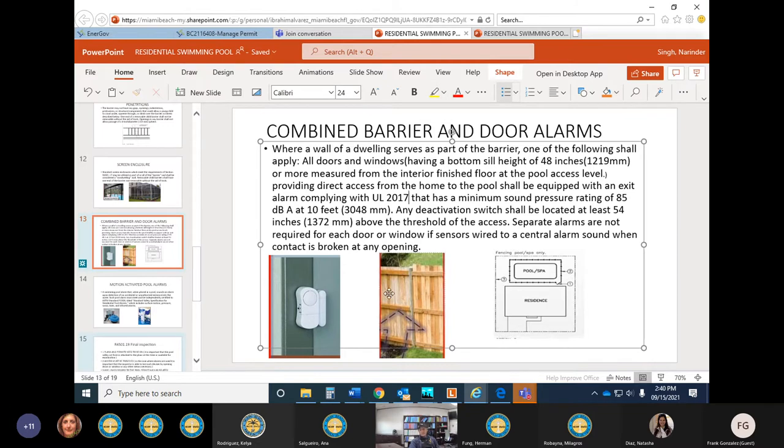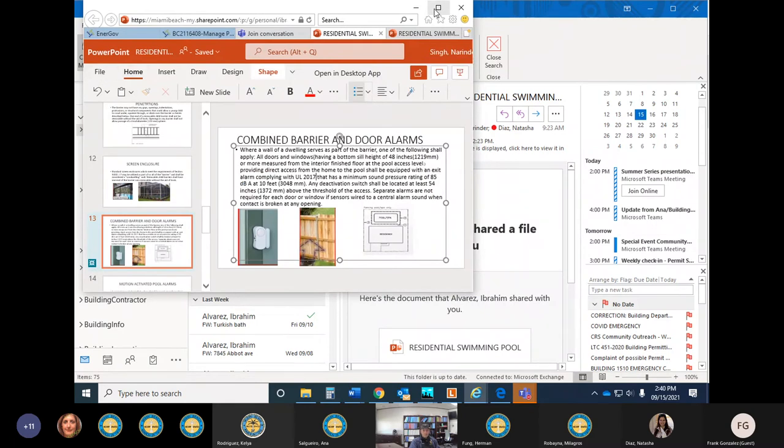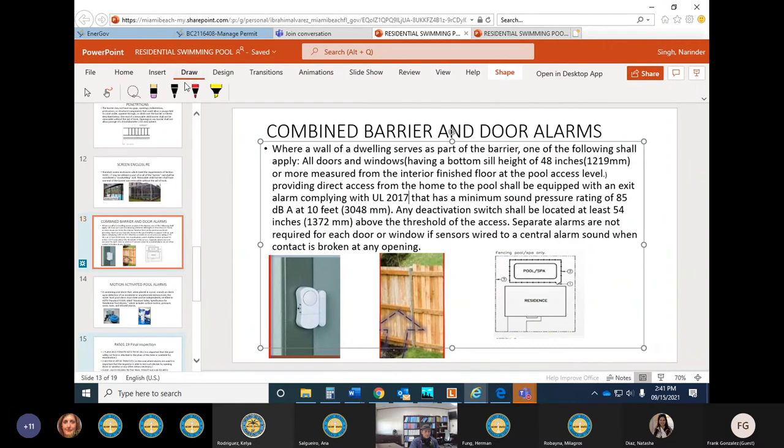Usually what we see a lot is gates around the house, or maybe halfway into the yard. The key is, as you can see on the right-hand corner here of the slide, this is a layout of the house. There's a residence and pool. Let me go back here and find where I can write. Okay. So this line here being your perimeter fence, obviously, if this was your only means of security around the house, any window or door around this house will have to have an alarm.